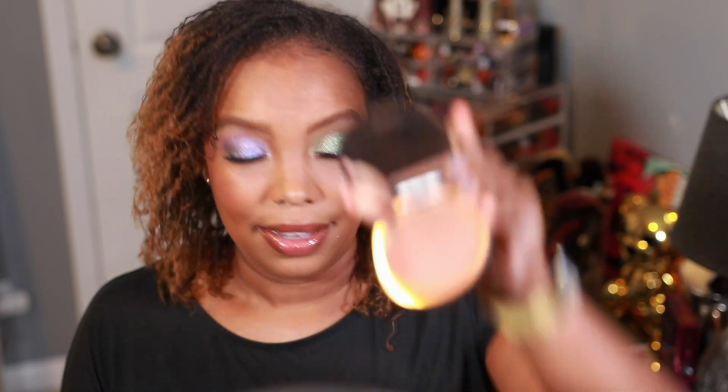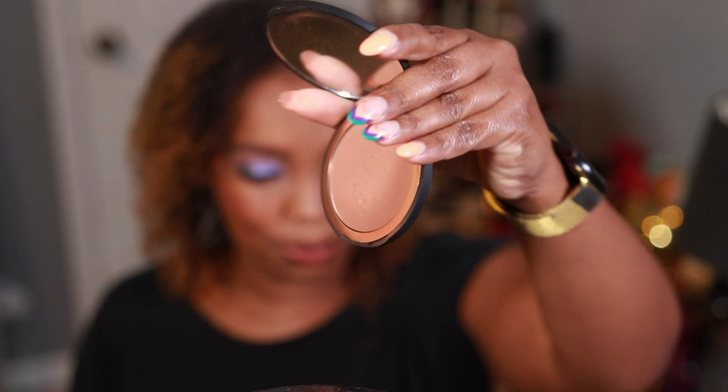Now, for my face details, I did go in with my Marc Jacobs Shameless Foundation. I am still shamelessly trying to pan this, okay? And I took my bronzer, this is the Mented bronzer in the shade Vacay. You know, I bring this out every video, y'all. Or if it's your first time coming here, you know, this is what she looks like. We're getting a little pan on here, trying to use up what we have.